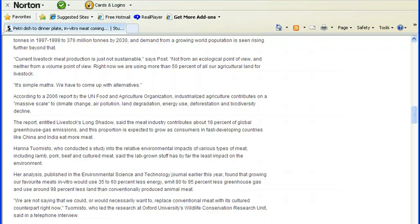And then it goes on to say the report entitled Livestock's Long Shadow said the meat industry contributes about 18% of global greenhouse gas emissions, and this proportion is expected to grow as consumers in fast developing countries like China and India eat more meat.